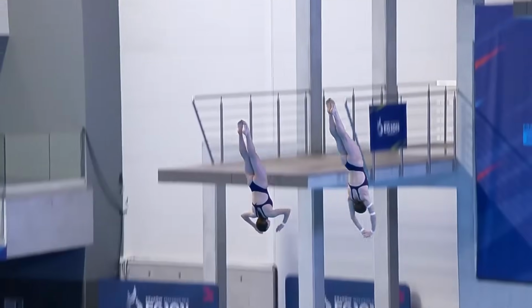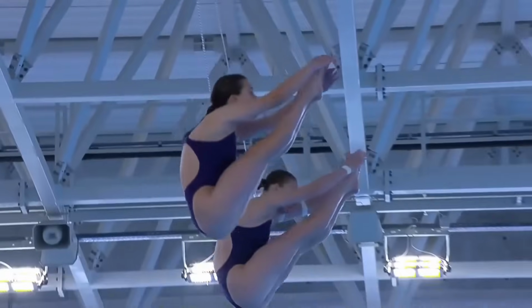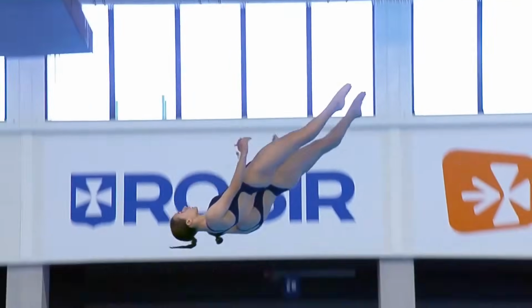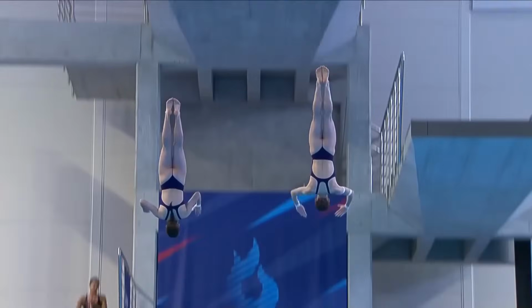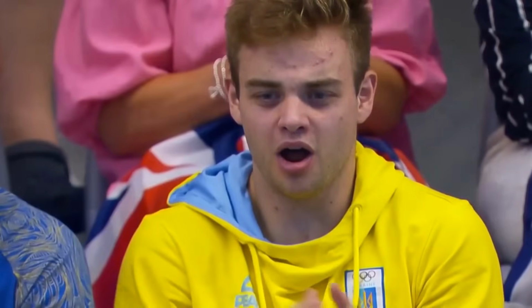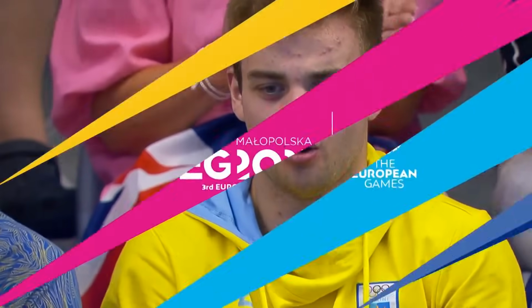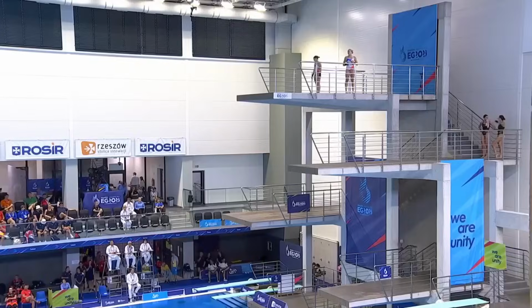and Sofia on the left right now. It seemed to me live that Ksenia was not much, but slightly, further away. Overall, a great dive for them. 7.5 from the judges, and a total of 44.40 on this dive, and 87 total. They're in third place.